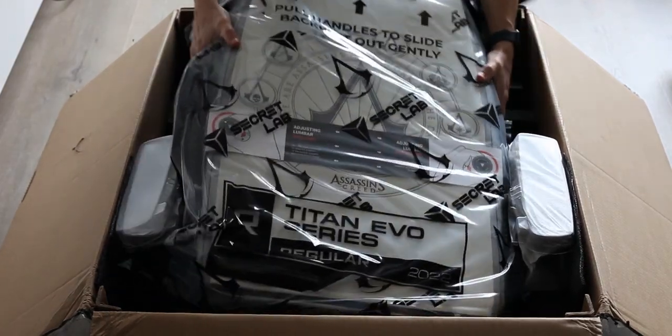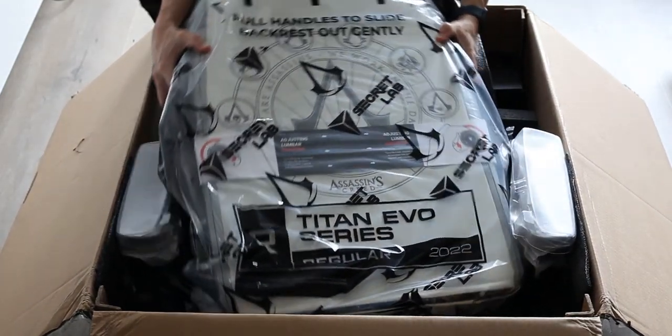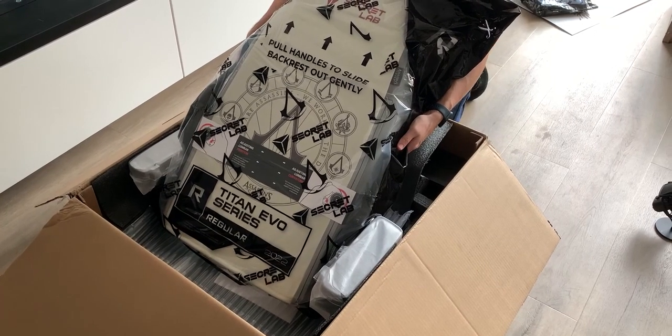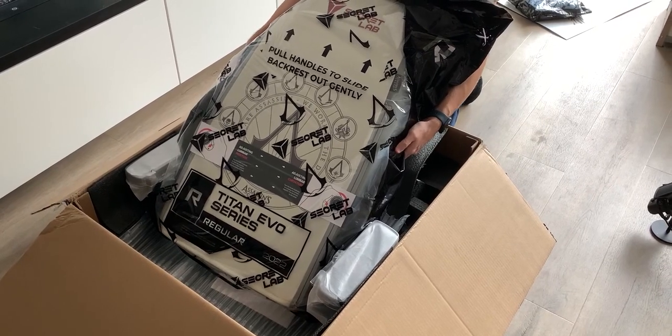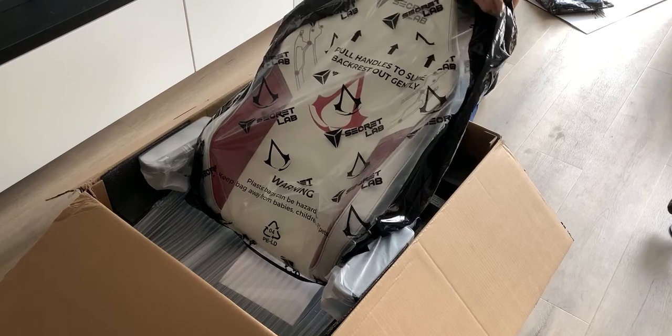Look at this. Okay, this really is one of the heavy parts, but it looks amazing. It truly looks amazing. And front. Ooh, fancy!